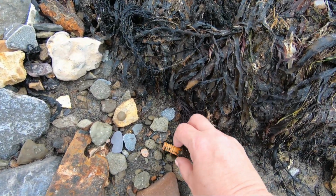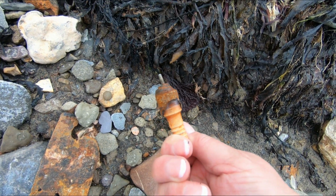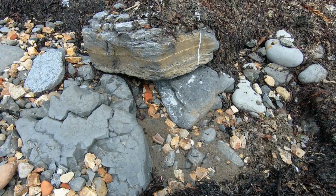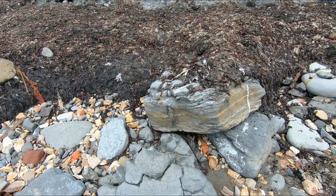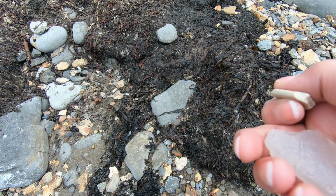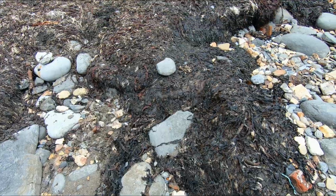For those of you who remember, there's part of a decomposed spark plug, I believe. So much rubbish that has dropped out, but it's all badly corroded and what have you. But I have found this nice bit of red and white pattern and a big piece of chunky sea glass. I'll be back when I've got some more.